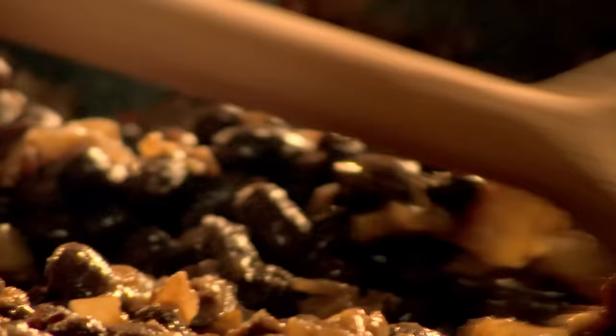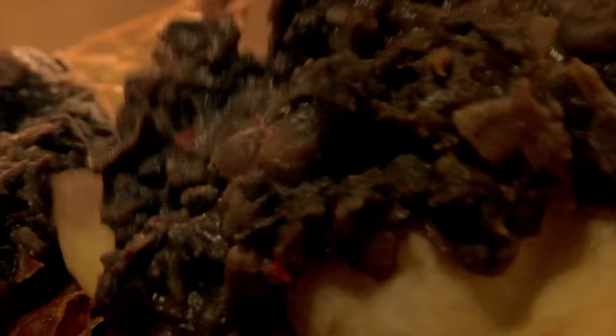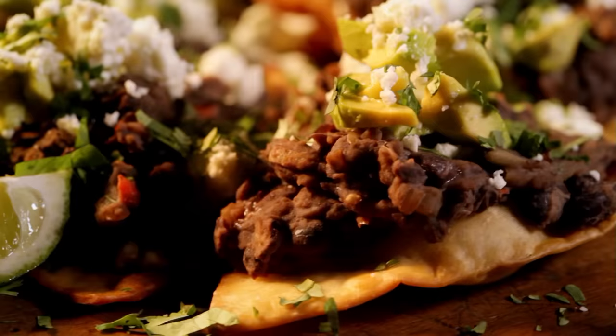These small beans come dried or in tins and are a great cheap ingredient to make dishes more substantial. To serve, dollop the black bean mixture on crunchy tortillas. Top with cubed ripe avocado, chopped fresh coriander, and crumbled salty feta cheese. Spicy black beans with feta and avocado, a dish that's filling, frugal, and tastes fantastic.